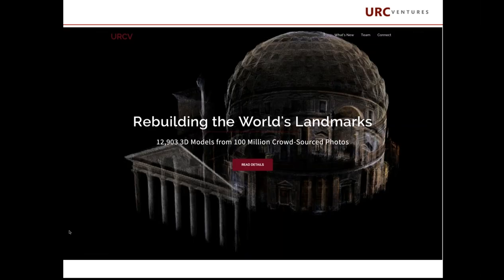And finally, example of state-of-the-art with the ground-based imagery, we just finished this project recently where we've modeled nearly 13,000 landmarks from around the world from 100 million crowdsourced photos in 6 days. So a little play on building the world in 6 days there.